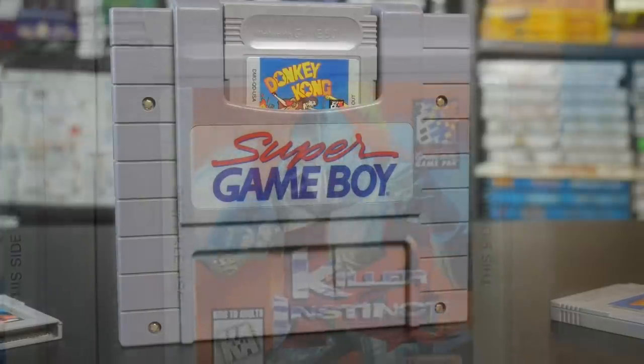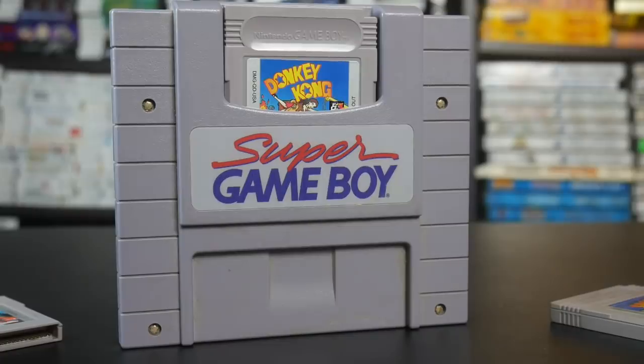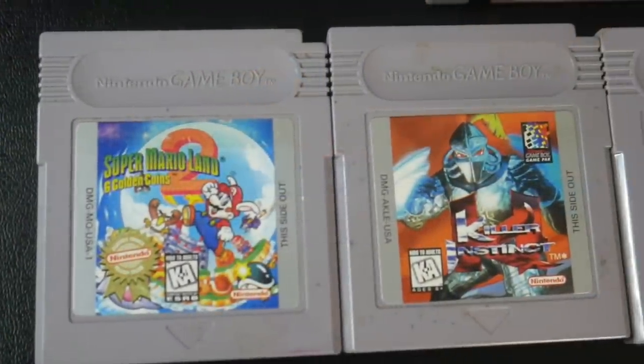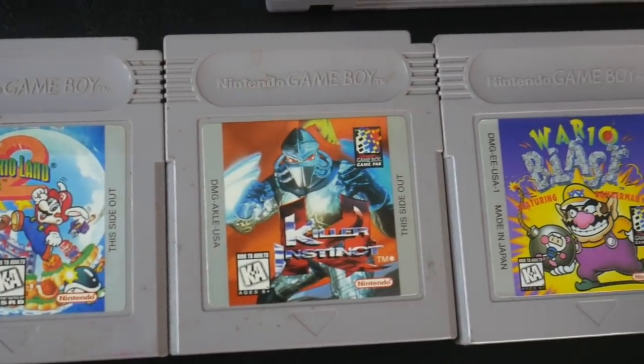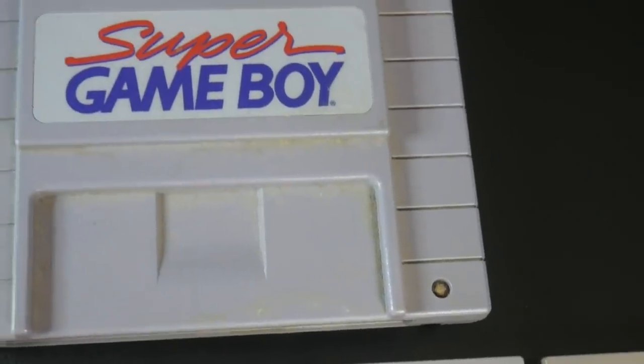Many games feature different enhancements for the Super Game Boy, so I wanted to take a look at a variety of different titles on the Super Game Boy to show you the different features that you could do with the system and the games, as it's pretty remarkable how many different types of experiences you could end up getting when using a Super Game Boy to play your Game Boy games.